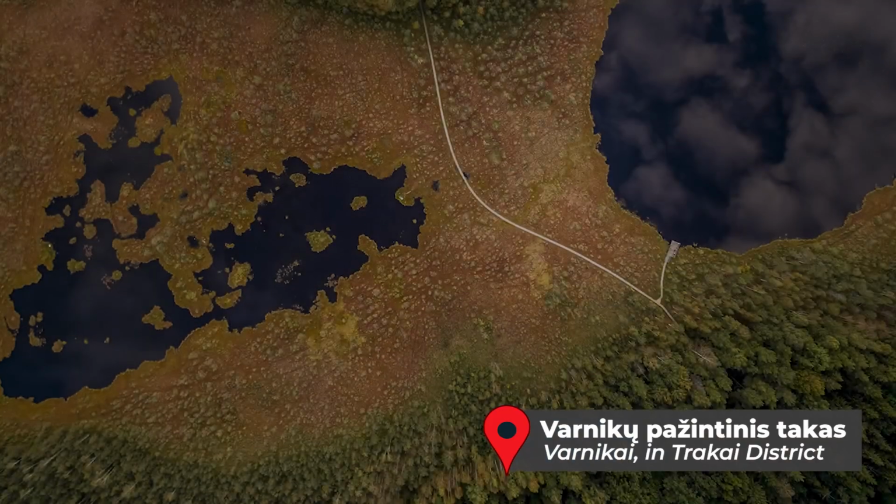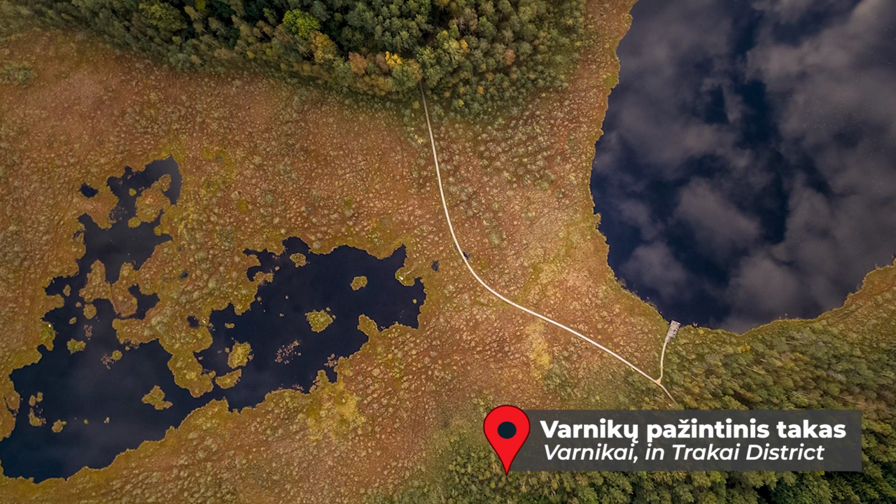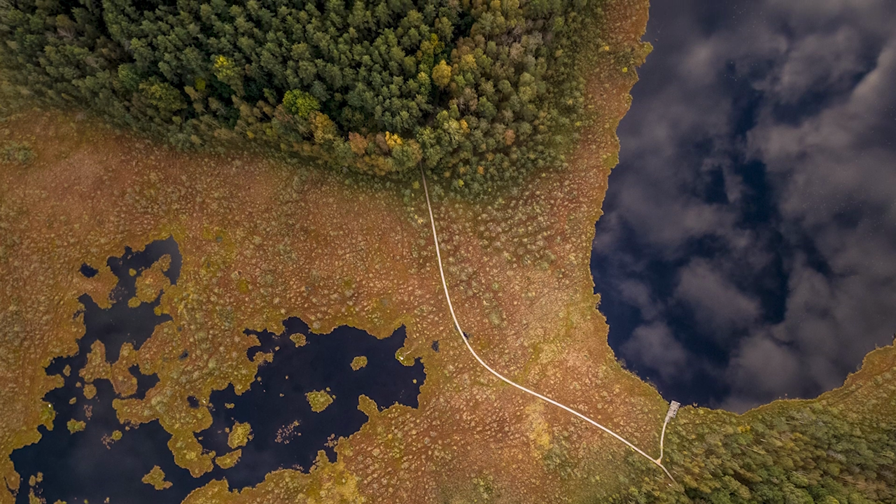One other thing I would recommend in Trakai is a hiking trail. Varnikių pažintinis takas. So it's really short, about 2-3 kilometers. It's easy to get there by car, and so I would go there because also the beauty of Lithuania is nature and lakes.